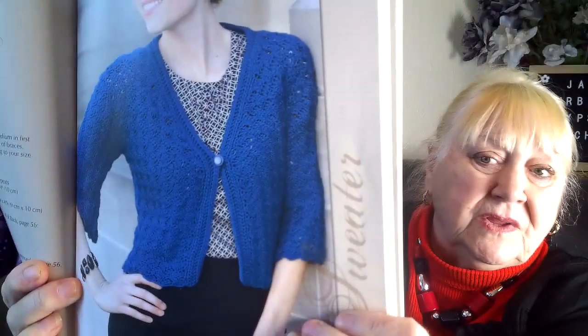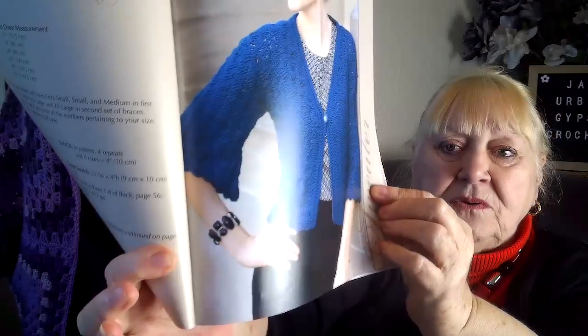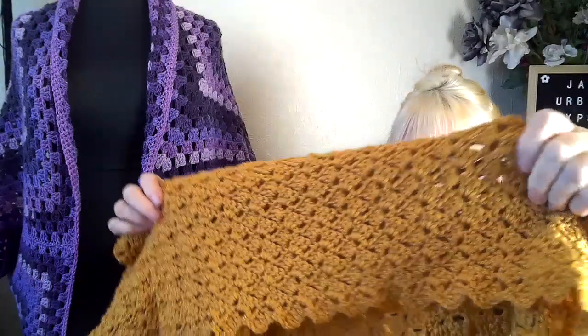Oh, here it is. The pattern has got short sleeves, but they're just fully shaped. They just bell out at the elbows. And as this is for me, I didn't want that, so I just wanted an ordinary cardigan with long sleeves, because you know what our summers are like in the UK.